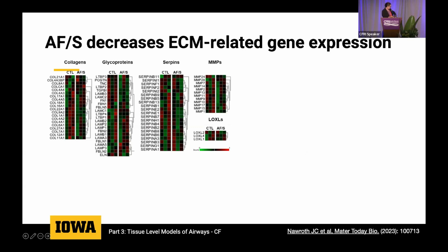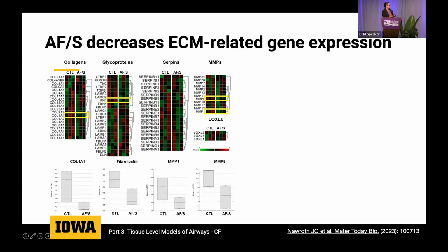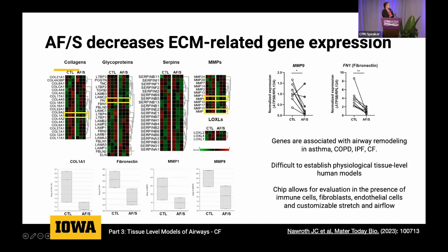We did look at the impact of airflow and stretch on extracellular matrix gene expression, and we saw some significant differences to transwells, where you're seeing a reduction in some of these matrix proteins and matrix metalloproteases. And we just validated that at different levels. And the reason I highlighted these is that these are some genes and matrix components that are actually significantly associated with airway remodeling that occurs in CF and other airway diseases. So the fact that these are different in a functional chip to an air-liquid interface culture may have important implications for studying their role in disease.